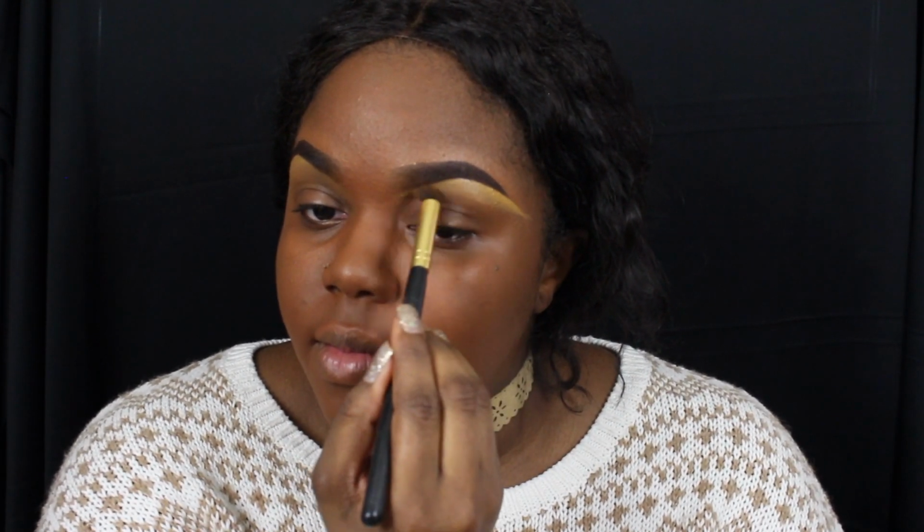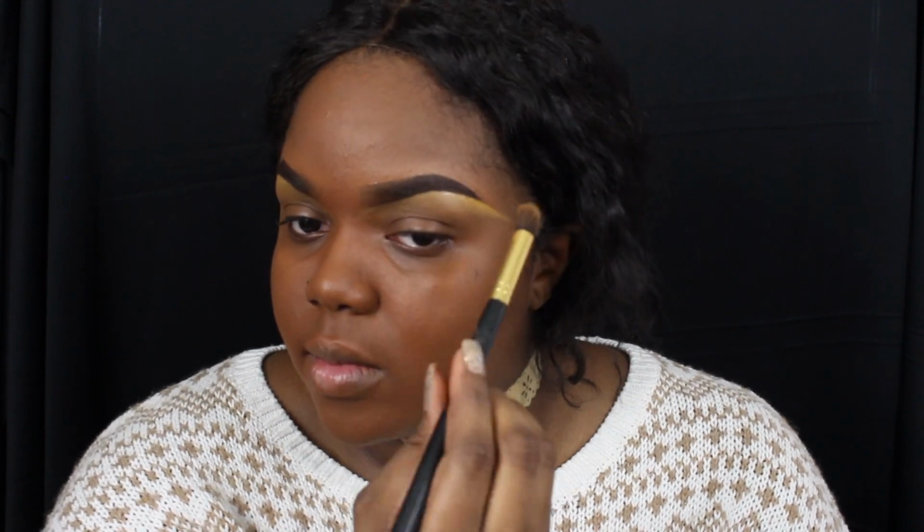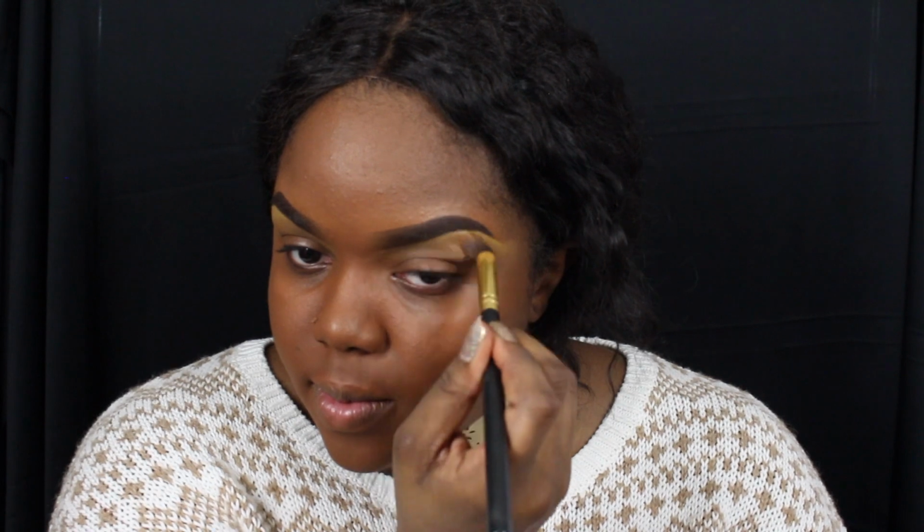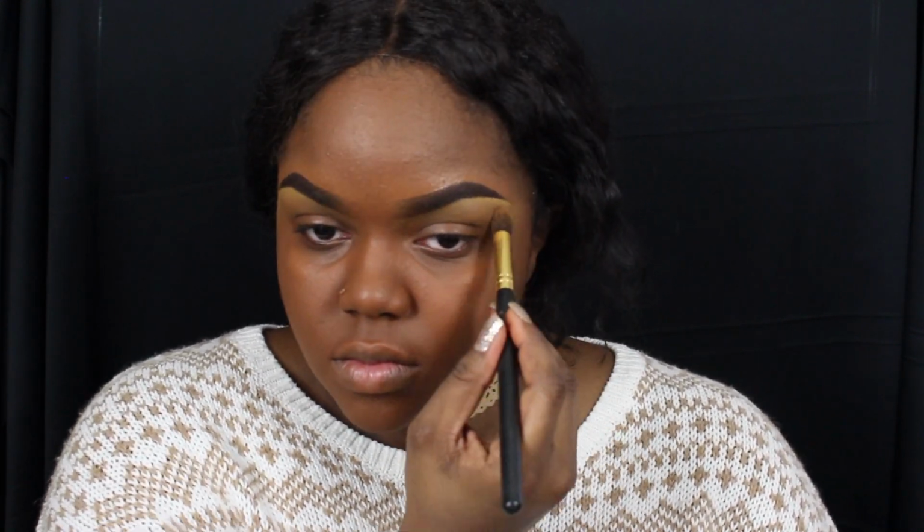I don't know, I just feel like it's making my face dark brown. So I'm going to go back to this brush. So for the top of my brow, I'm going to go back with my foundation brush. This is how I said I'll show you how to fix it. And I just blend it out.